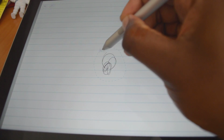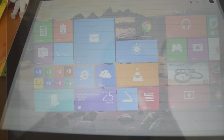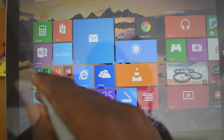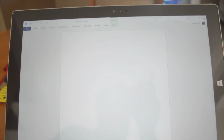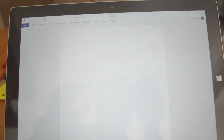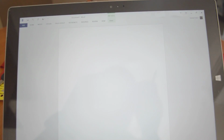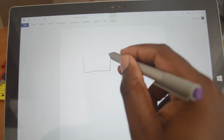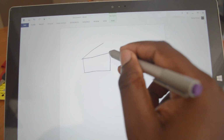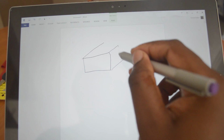Which makes it a great tool for note taking at lectures, at uni, business meetings, whatever you choose really. The pen not only works in OneNote but also Microsoft Office. Right out of the box, you can use it in Microsoft Word. You could use this here just to draw items or jot down things. When you hover the pen over, you get the pens option in Word, and here you can choose the pen colors, the style of the pen, everything.